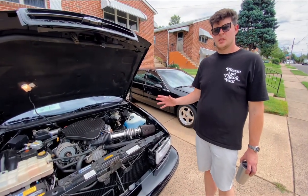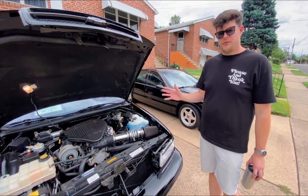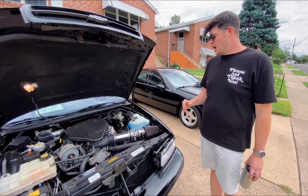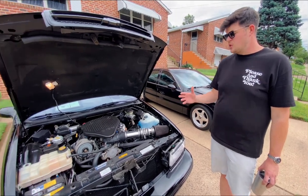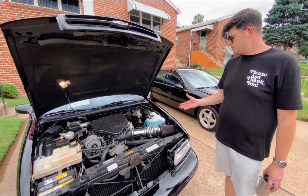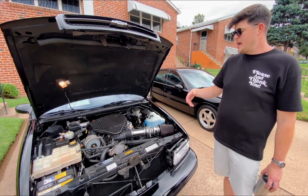Modification done to it. The original owner, back in 2007, was a little fed up with only 260 horsepower. He didn't feel like it was enough. So he looked into some magazines, talked to a couple of LT1 gurus. What they came up with was start off on the intake, going with a 58-millimeter throttle body, high-flow mass airflow sensor.